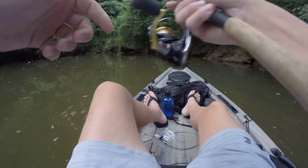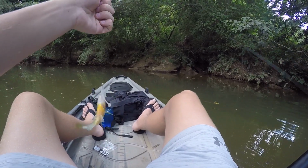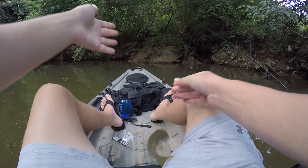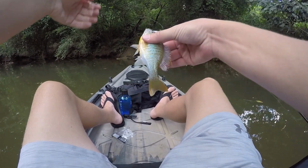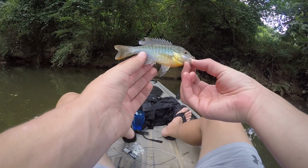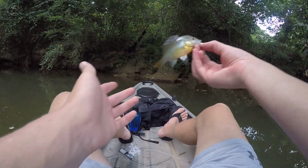You're kidding me, dude. This is definitely not the fish that just bit it. I don't know if that was a bass. I'll slow the footage down and I'll be able to tell. Y'all can probably already know better than I do at this moment right now, but man, I think that might have been a bass. The fish was definitely bigger. It might have just been a big red breast, but man, that's annoying. I would have much rather caught whatever that was than this little dude.